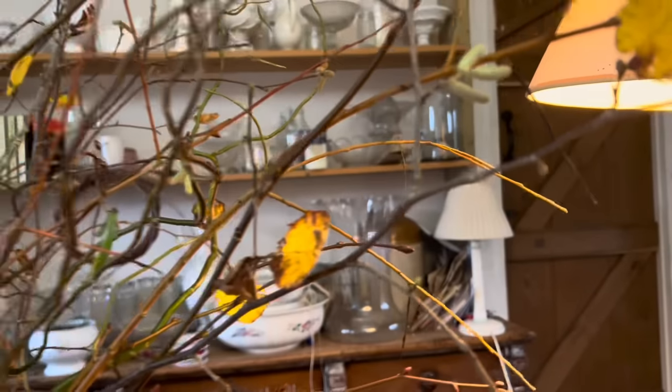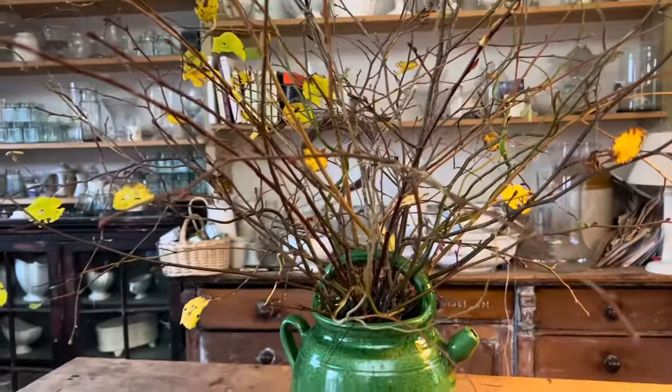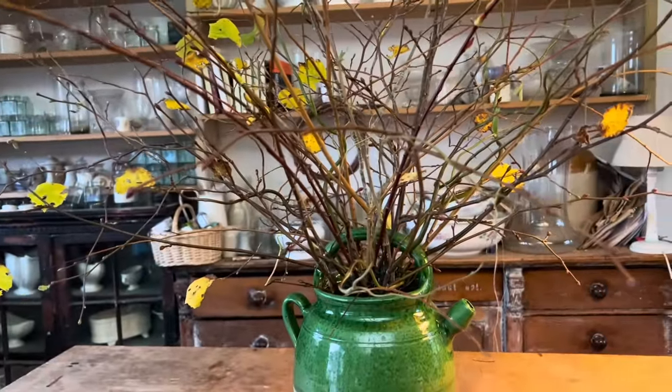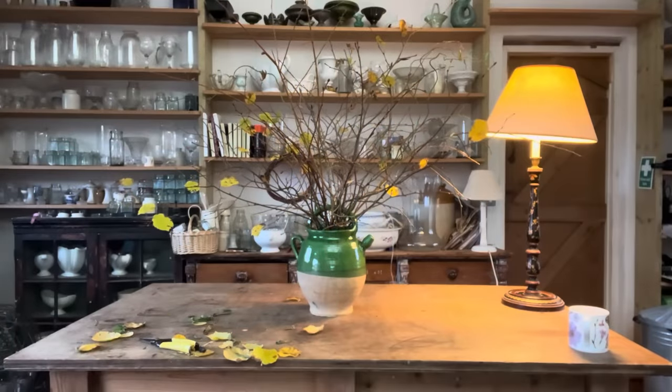And I put a lamp up here because it's the time of year, so it's getting dark. Right, I've got my details I'm going to add now. So I've got my seed heads and the lichen. Obviously, this isn't the same lamp that they have in the hotel, but it throws a similar sort of light. So it's quite nice. It's a useful thing.